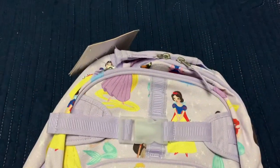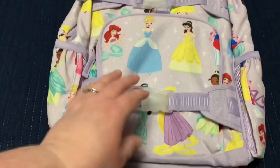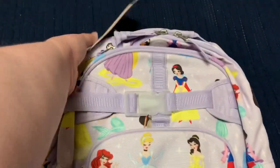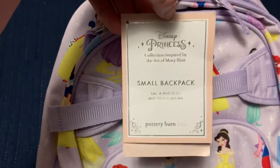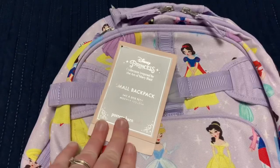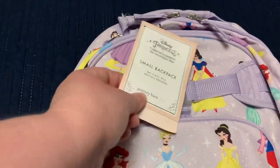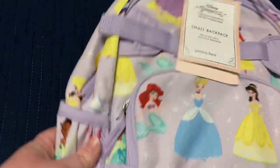Okay, so real quick, sorry it's on my bed in here. I just wanted to really quickly show you that I did get one of the backpacks in. This is the small. And these are from Pottery Barn Kids. This is the Disney Princess collection, inspired by the art of Mary Blair. This is the small. These backpacks do come in the pre-K mini size, the small, the large, and then they do have a rolling backpack.